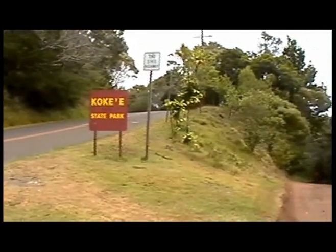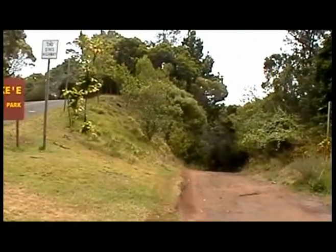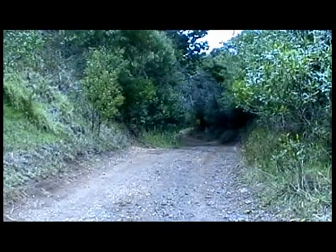First, right where Koke'e State Park begins, you'll find the beginning of Halemanu Road. The sign says four-wheel drive only and slippery when wet, but you can park here where the road begins and hike along the road to the trailhead. We'll show you in a bit where the road ends up.